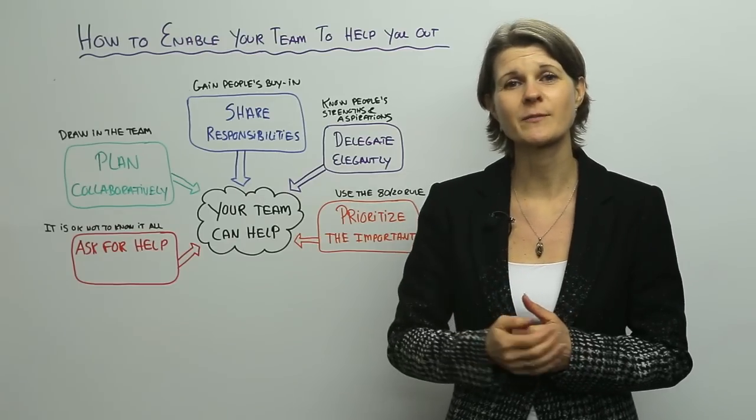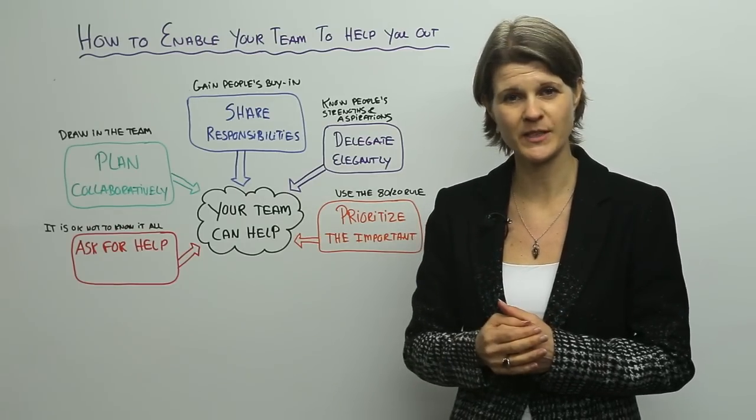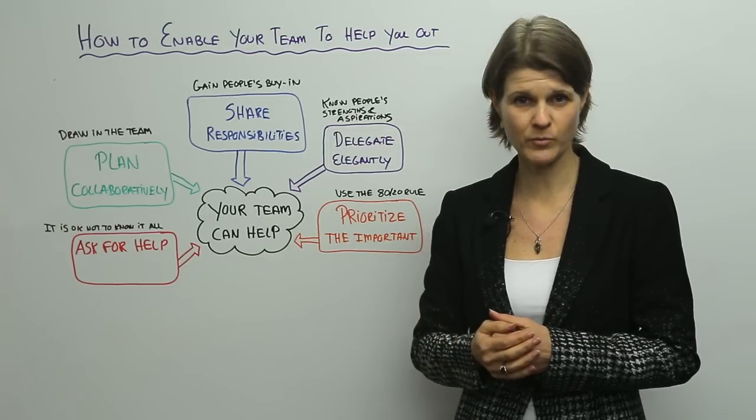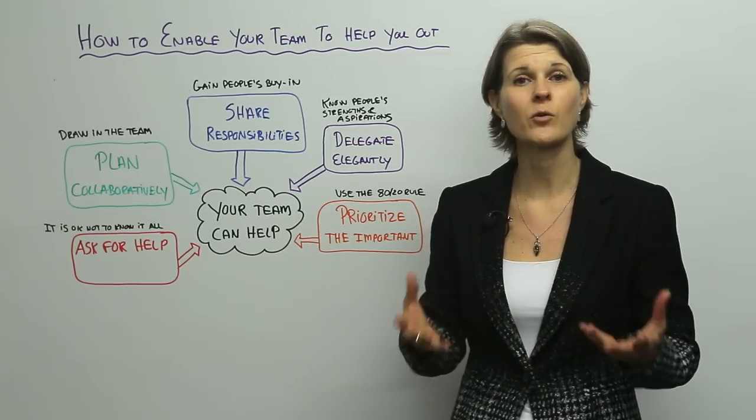You can go to the project management office if your company has a PMO and ask them to give you a project management administrator who can help you with the low-level detail. That could make all the difference.